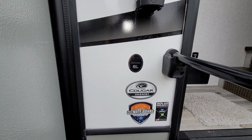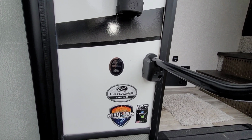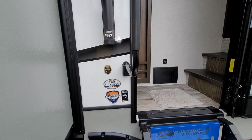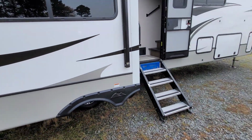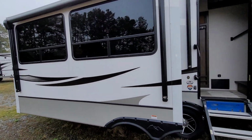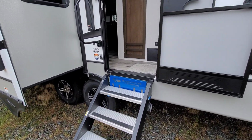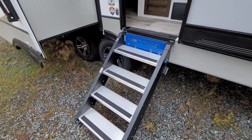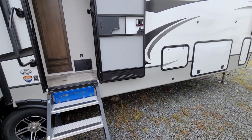Alright, as you can see, it is a Cougar 368 MBI. Has the Climate Guard protection. And let's get started right out here on the outside. As you can see, it has one big slide out. Nice Keystone steps, man. These things are solid to the ground. That's what you want if you're in the market for a new camper.